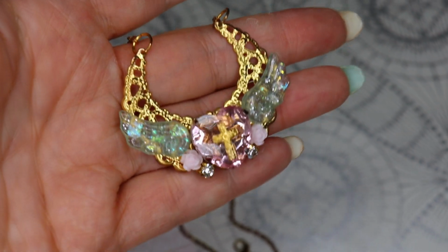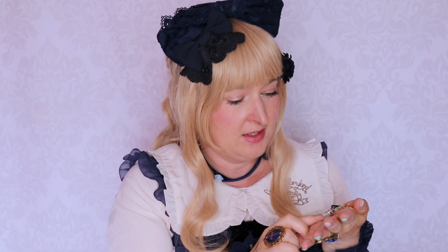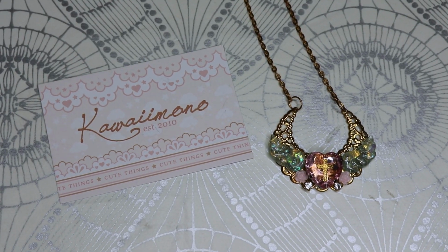Now what about at the Japan Expo? My friend Kawaii Mono was there, and I bought a gorgeous necklace that is actually mint and pink and gold. Are you surprised? Not really. So basically I thought it would be perfect with my coord for the event the next day, and so I bought it, and actually I was not wrong. It's super gorgeous. Super happy that I bought it.